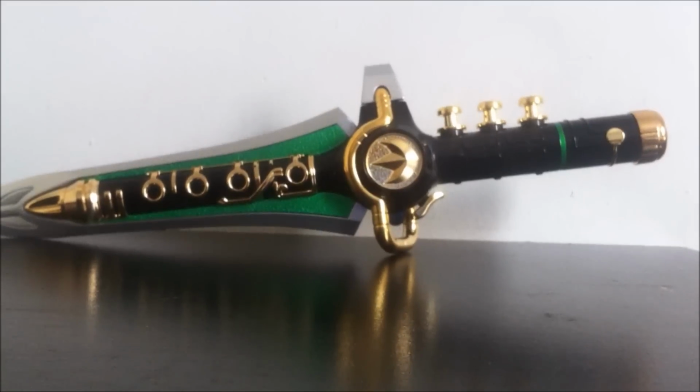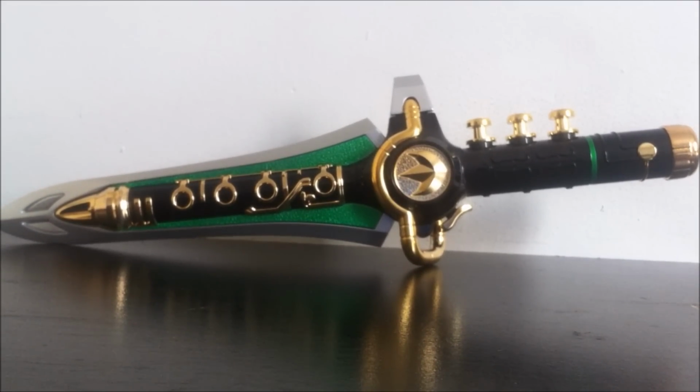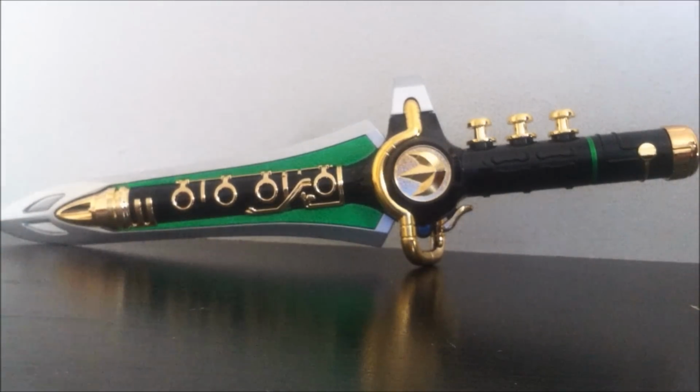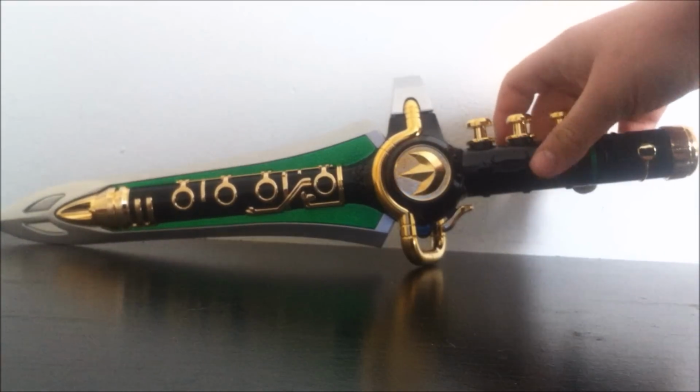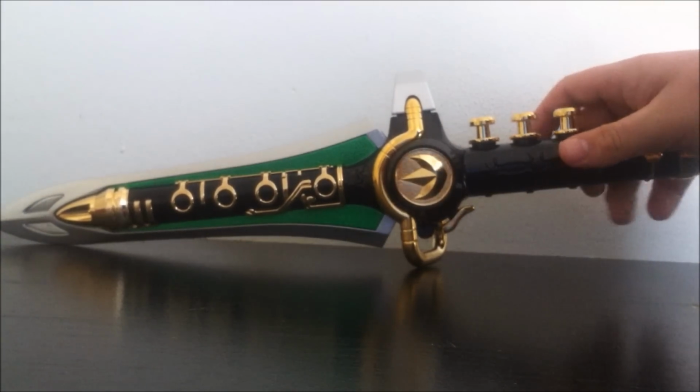Alright guys, here it is, and holy crap. Okay, so at a faraway distance, I'm going to have to actually move over to my bed so I can show you guys everything. So, anyway, here is the Legacy Dragon Dagger. This is amazing.